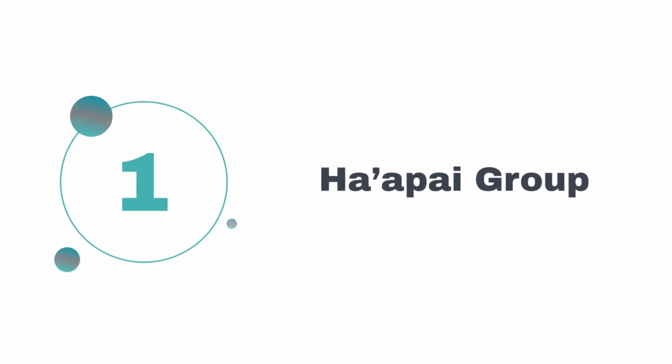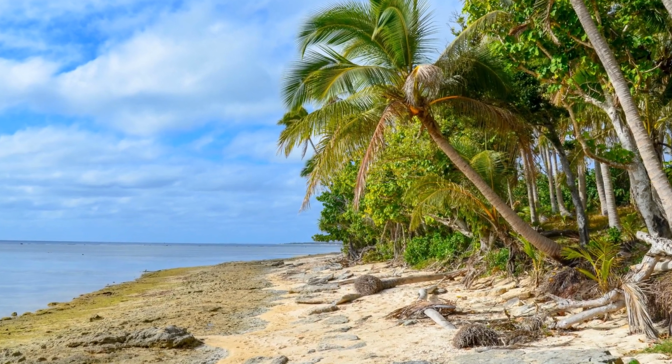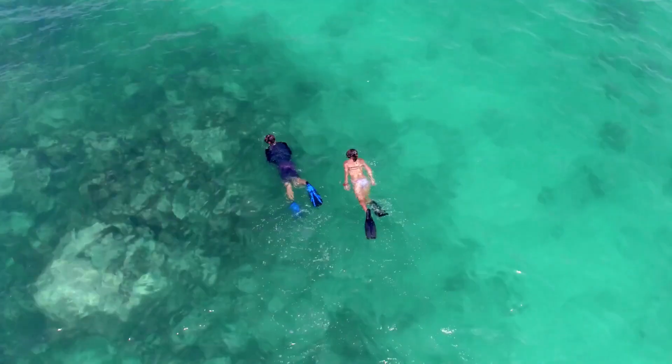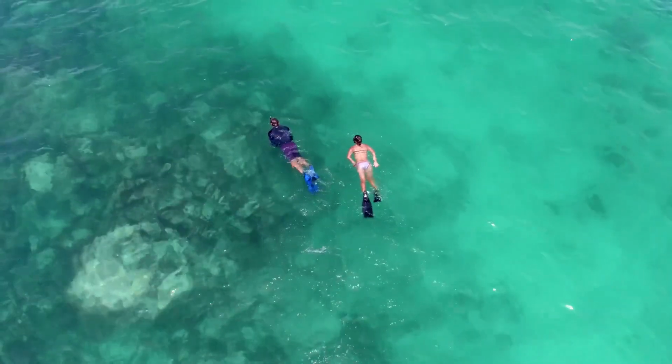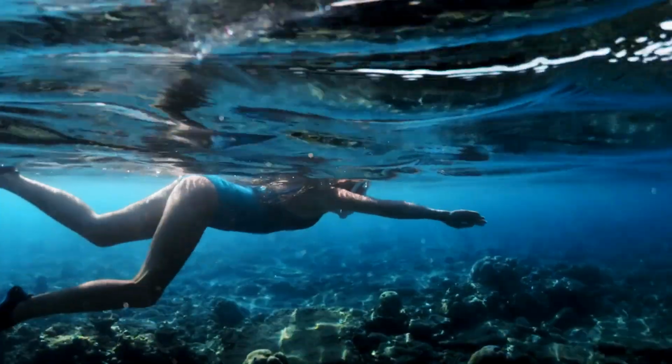1. Hapai Group. This cluster of islands in central Tonga is known for untouched beauty. Foa Island in particular offers fantastic snorkeling. Its calm, shallow waters are teeming with colorful coral gardens and abundant marine life, making it ideal for beginners and families.